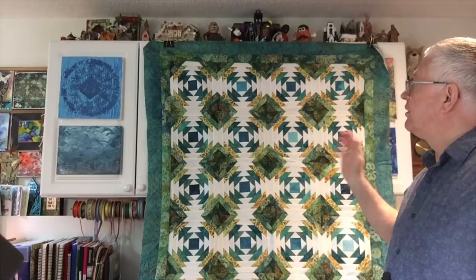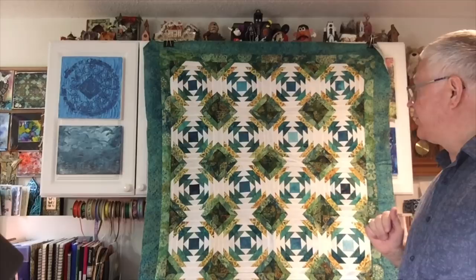In fact, I think on my show quilt that I'm working on, and I haven't shown this to you much yet, but I will eventually, I'm going to do the same thing. I'm going to do mitered corners. I think they just look a little nicer than the usual ones where you just go around in a square. I'm really happy with the way this has turned out. I'm liking the colors, how those work.